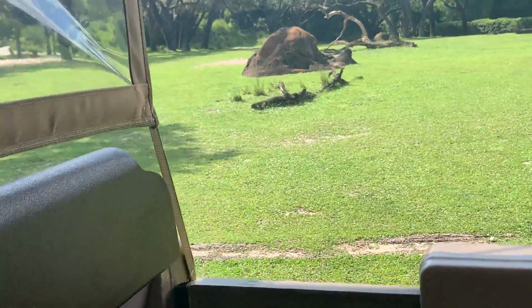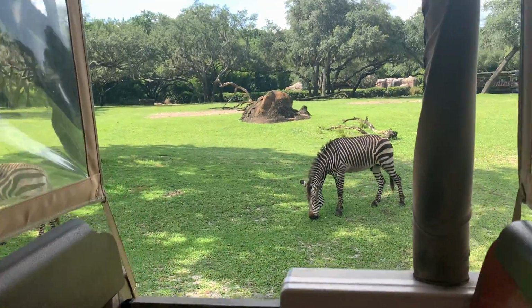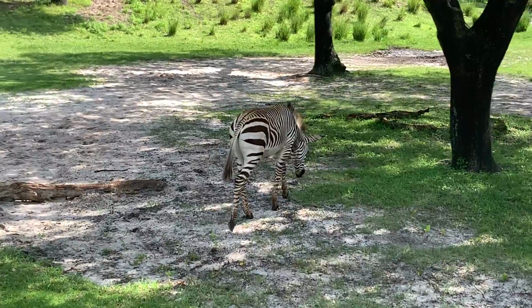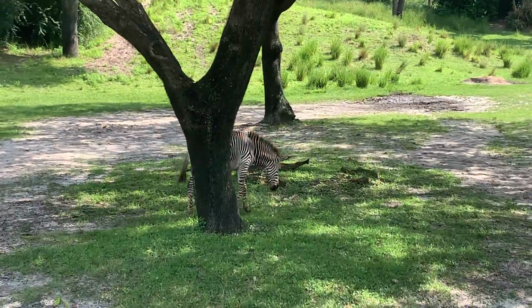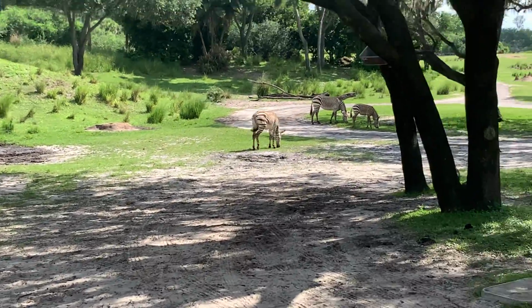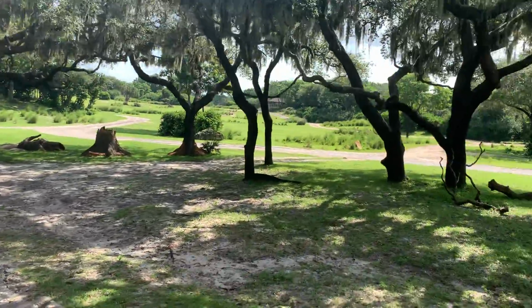Now, to the left and to the right of us here, guys, it looks like you can see a dazzle of Hartmann's zebras. Each zebra print is unique to the one zebra, so it's kind of like a fingerprint. Baby zebras will actually imprint on their mothers, because, as I said, each print is unique, so that way they don't nurse from another zebra. Fully grown male zebras can weigh up to about 750 pounds, while a fully grown female zebra can weigh up to about 400 pounds.